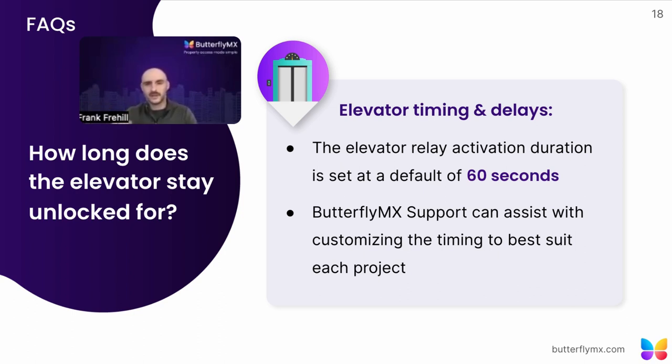I think finally, the great thing about the timers is that they can be updated both remotely and in real time. So, should a building want to either reduce or add time to the timers based on real use cases and guests' and users' experience, all they need to do is contact our support team and we can make the adjustments for them.